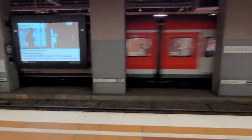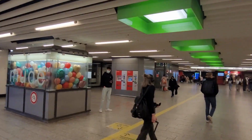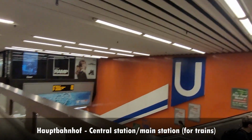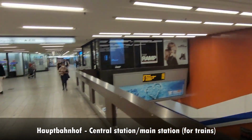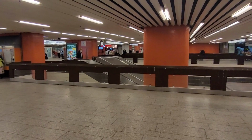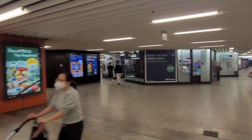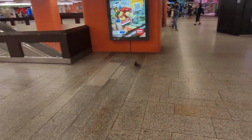So yeah, for the first time I'm seeing Central Station in Stuttgart, the Hauptbahnhof. Not quite as exciting as I thought it would be, but it's pretty big, I guess. This is where we would go for the long distance trains.